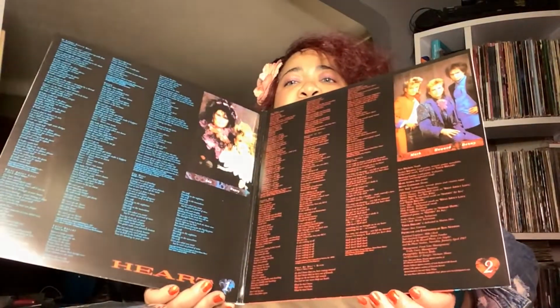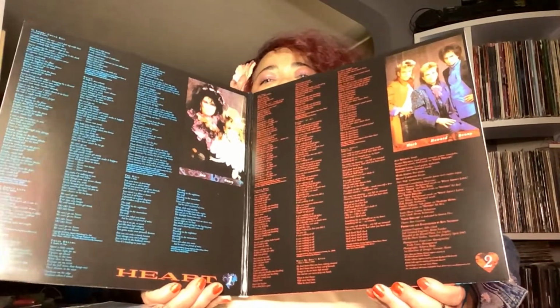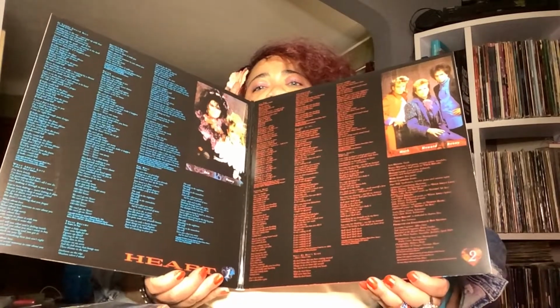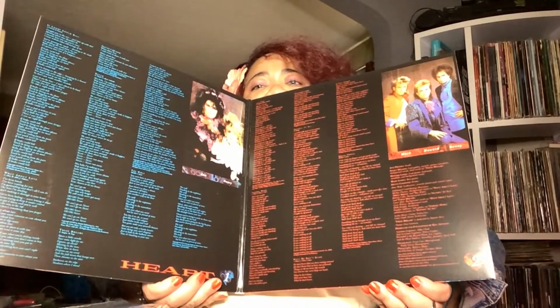This one was a special Valentine's Day reissue that Friday Music did. Last year's reissue was in burgundy vinyl. This one is in Valentine's Day red. Friday, as they often do, add a gatefold to it. So this used to be the insert if you have the original one. They made that into the gatefold, these photos and the lyrics there.